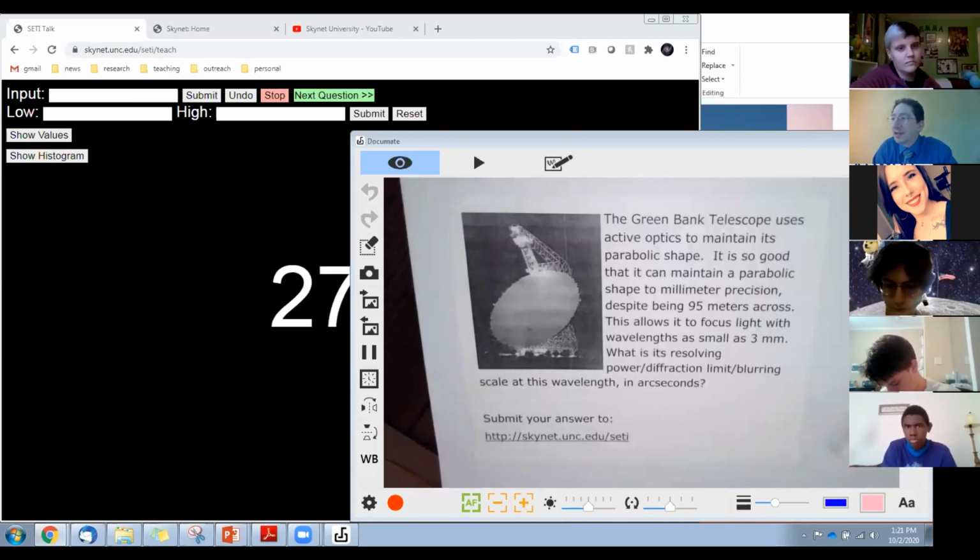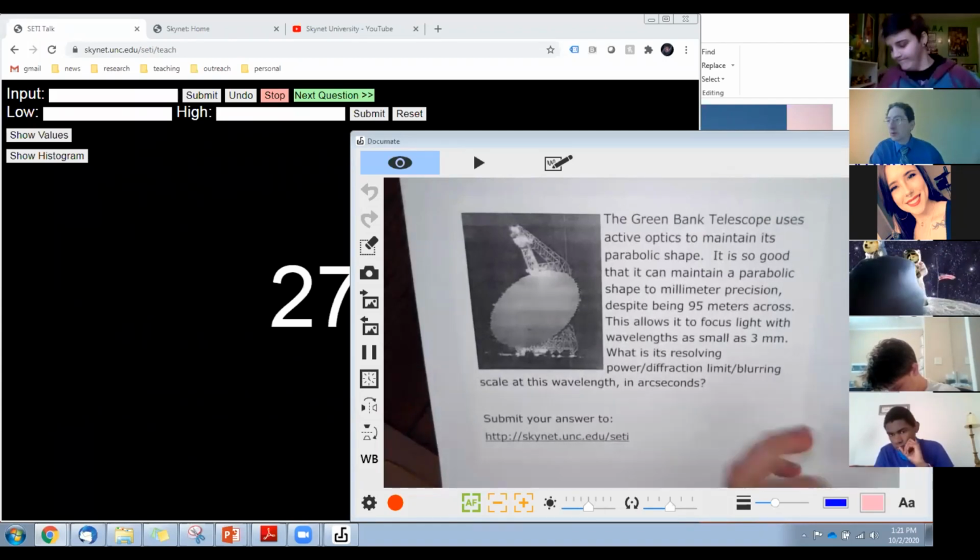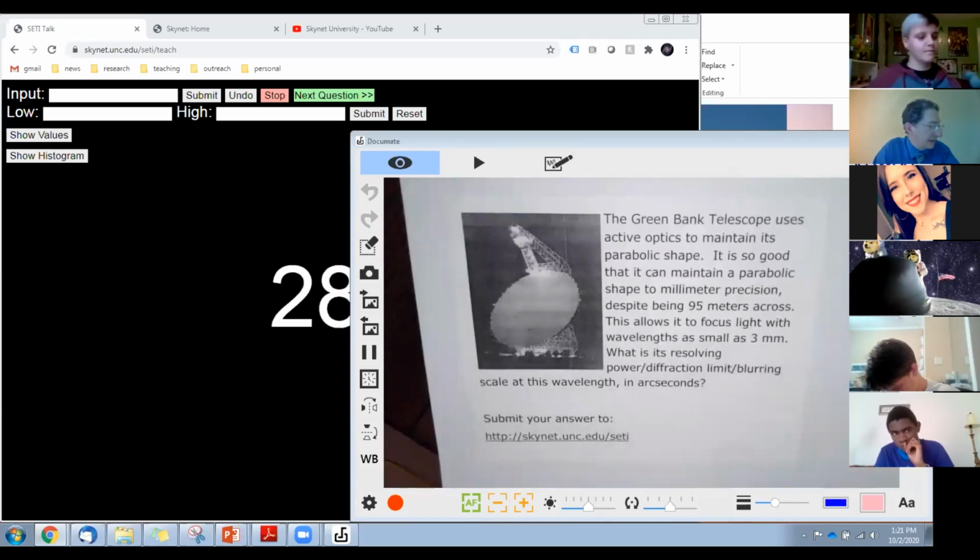But the other advantage is resolving power. How much does the telescope blur things out, independent of atmosphere? And we'll see the atmosphere doesn't really matter in the radio. But let's take a look at this. Again, we'll be talking about radio telescopes in a little bit today.